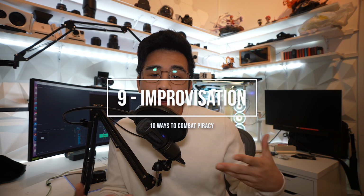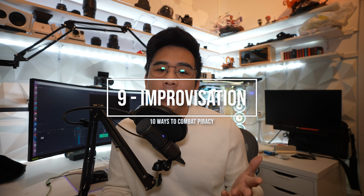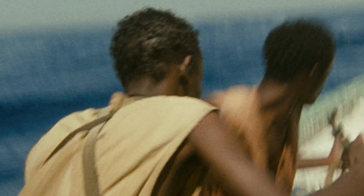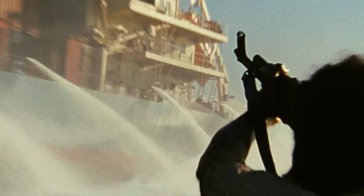Number 9, improvisation. Sailors over the years have developed creative ways to deter piracy and armed robbery. Sometimes you just gotta think outside the box to deter them. Take for example Captain Phillips. Flares aren't accurate at all and is not used for that purpose. He was just hoping for a lucky shot to light something on her small boat. But that's what it is, to try and buy time.